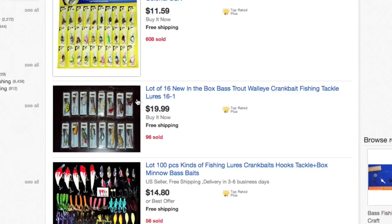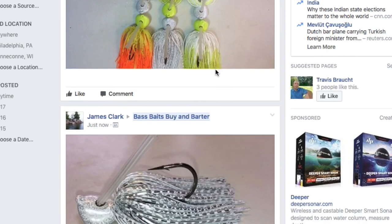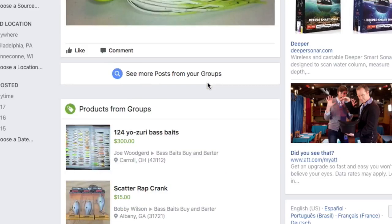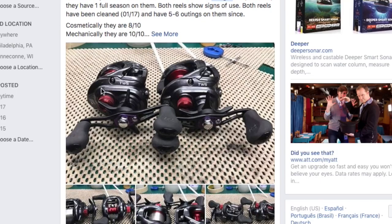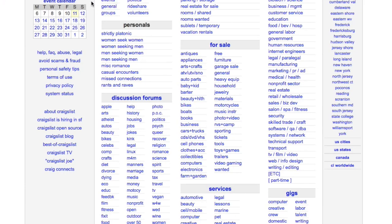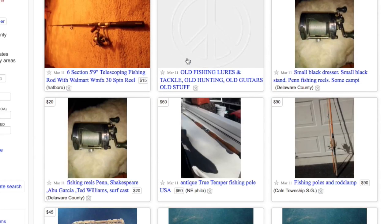There's also a lot of forums on Facebook. You can join a group that sells fishing gear, bass tackle, buy and sell, things like that. It's a great place to sell your equipment and buy equipment. We've got Craigslist, right? I've had some pretty shady experiences on Craigslist in the past, so it's not really that viable of an option for fishing gear and tackle.